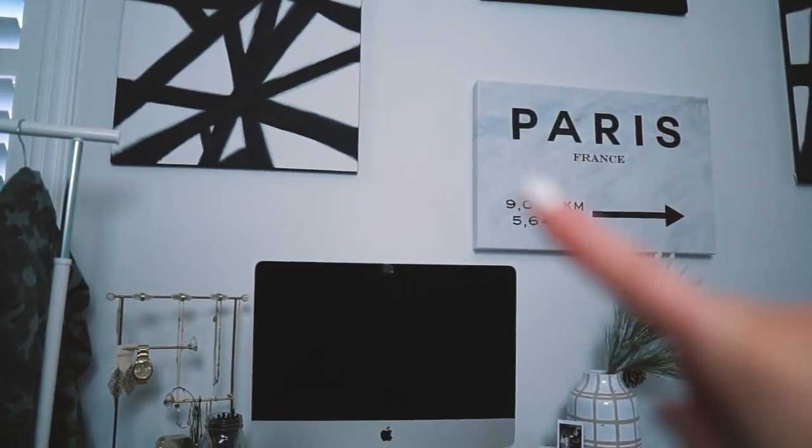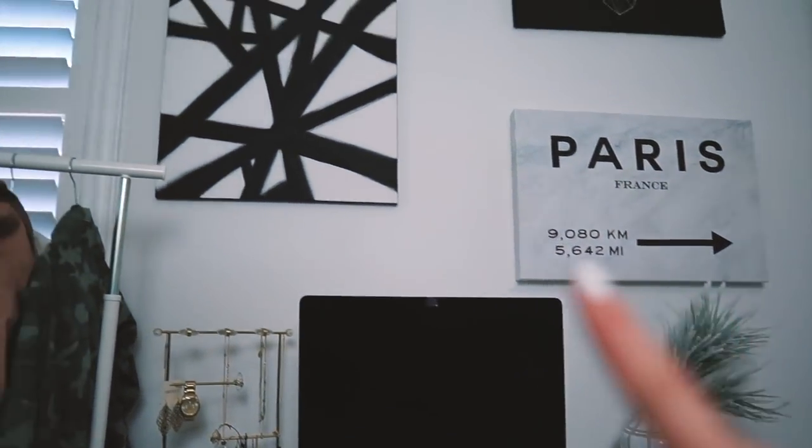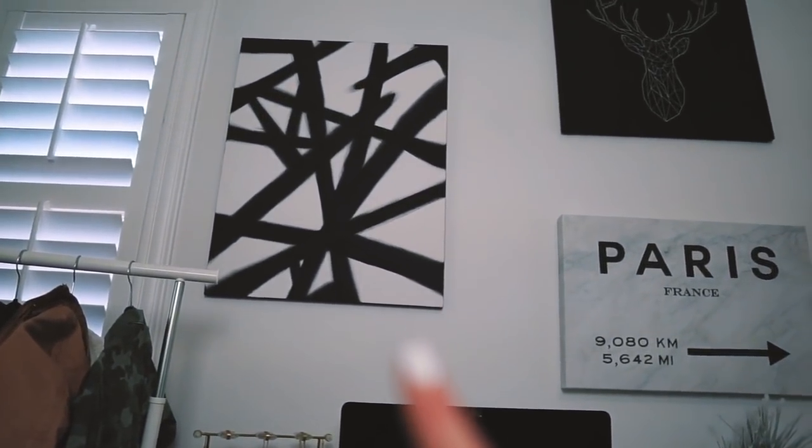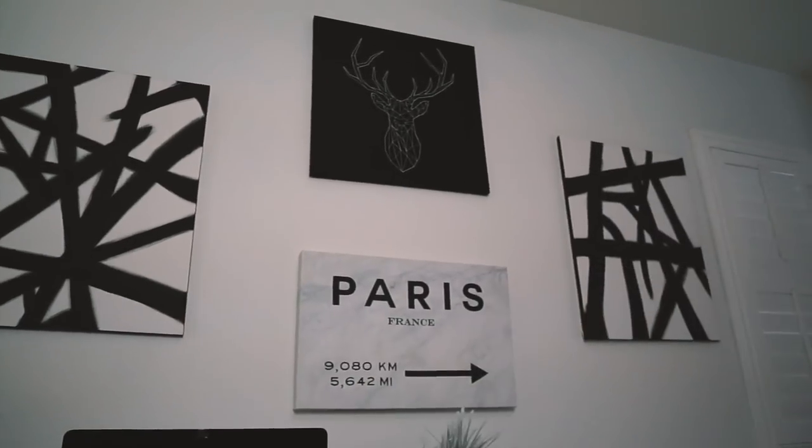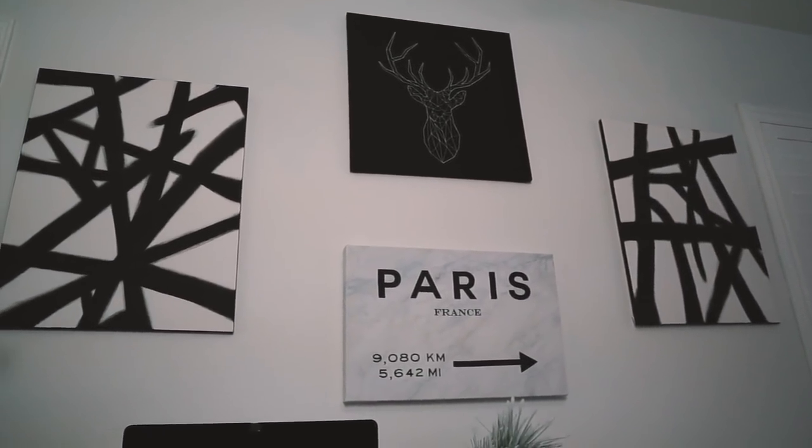If you guys were curious about the paintings above it, this one is from TJ Maxx, and this is one that I actually painted myself. And then this one is from IKEA, and that's another one I painted myself, so those two match. I love the little gallery wall that I have going on above my desk. I think it turned out really good.